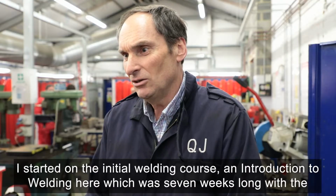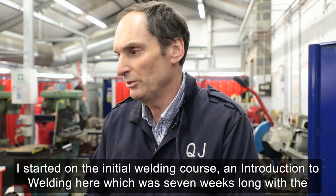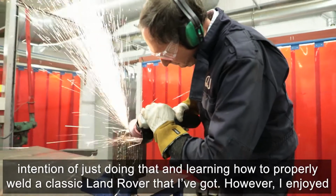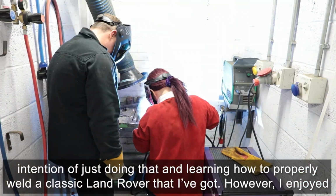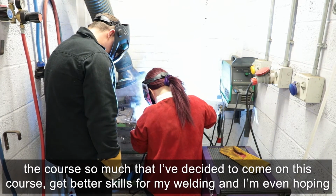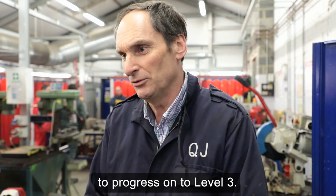I started on the initial welding course, an introduction to welding here, which was 7 weeks long, with the intention of just doing that and learning how to properly weld a classic Land Rover that I've got. However, I enjoyed the course so much that I've decided to come on this course, get better skills from my welding, and I'm even hoping to progress onto level 3.